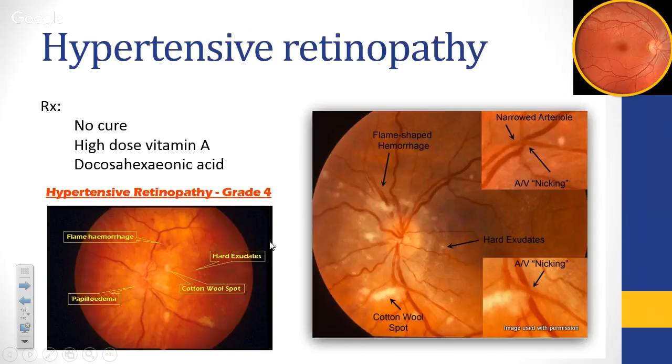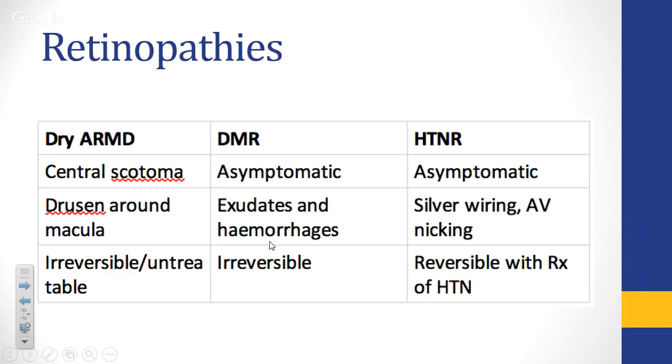Okay, so the treatment is that there's not really any cure, but you can try some medications. But again, refer. A lot of ophthalmology is refer, except for maybe conjunctivitis and blepharitis and the outer eye conditions, and the stuff that's less dangerous.